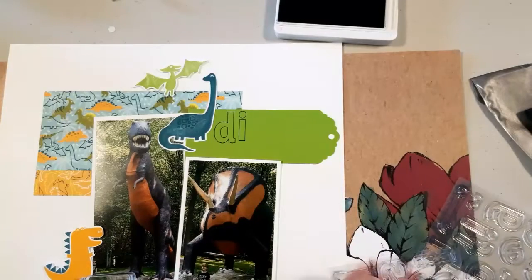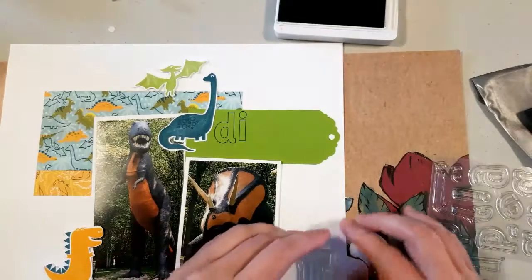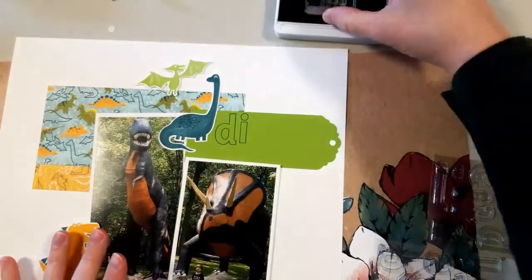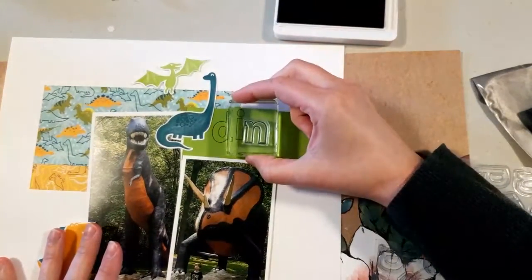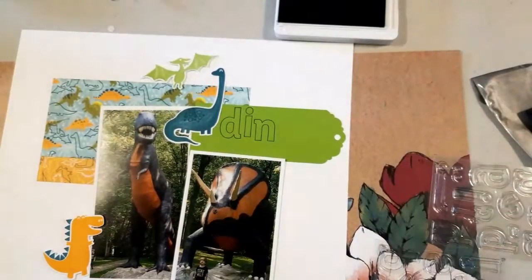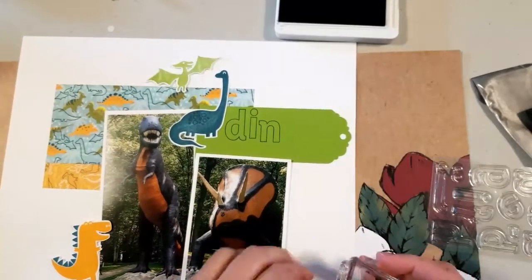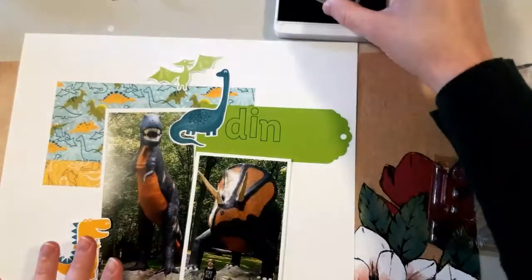Is it more work? Absolutely. But you get to customize your color to whatever you want. You can color them in. You can stamp them. And you can match them to your paper. It's just so much nicer. So there's the N. And we'll get an O here. It's sticking to me. There we go.